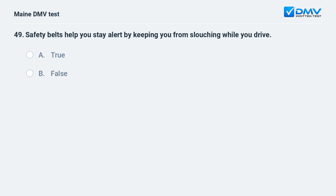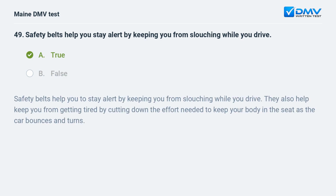Safety belts help you stay alert by keeping you from slouching while you drive. A. True. B. False. A. True. Safety belts help you to stay alert by keeping you from slouching while you drive. They also help keep you from getting tired by cutting down the effort needed to keep your body in the seat as the car bounces and turns.